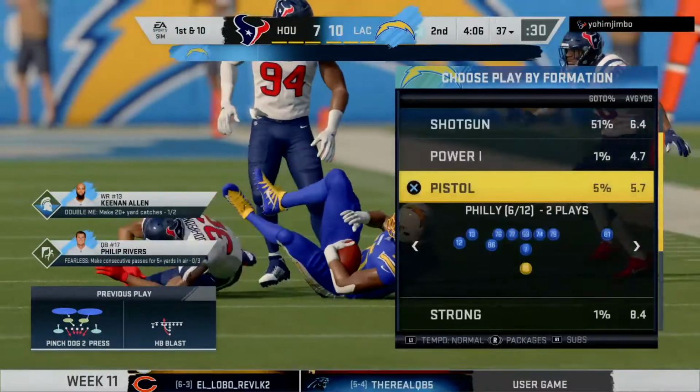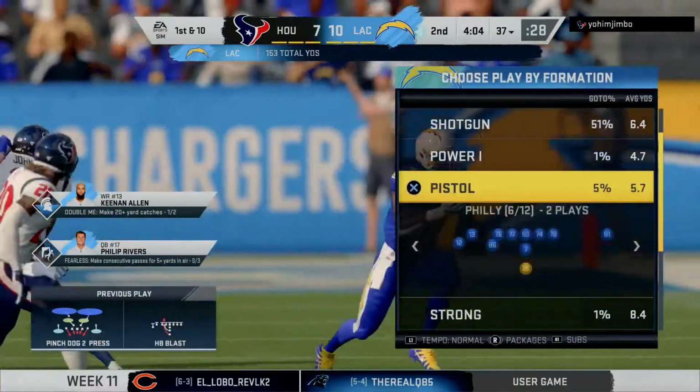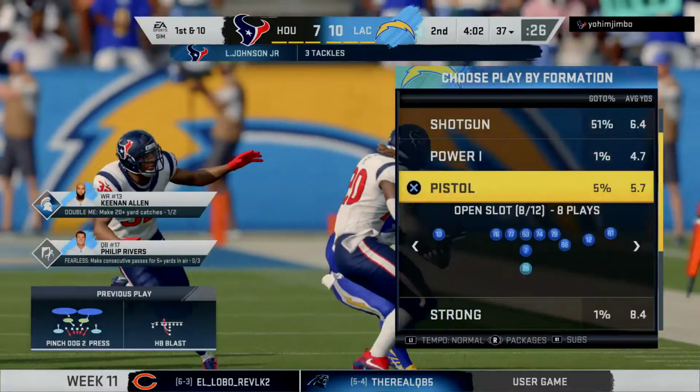Yeah, no quarterback ever goes out there saying, hey, let's get 3, right? Not one that I've ever met.